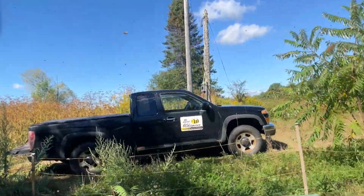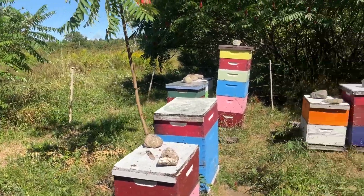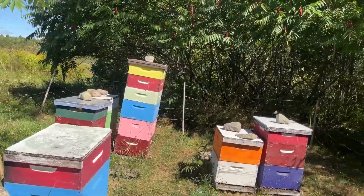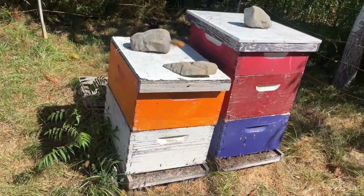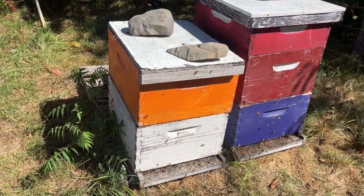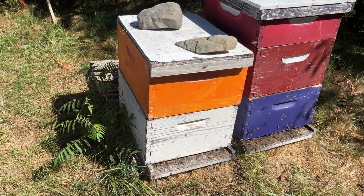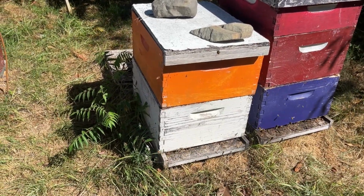The colonies over in this yard predominantly will overwinter as singles, maybe some as doubles. If the honey flow stops, and I'm only getting bits of supers, like this orange one above a queen excluder, if that only gets maybe 10 pounds of honey in there, I'm just taking it off and letting the bees rob it out.